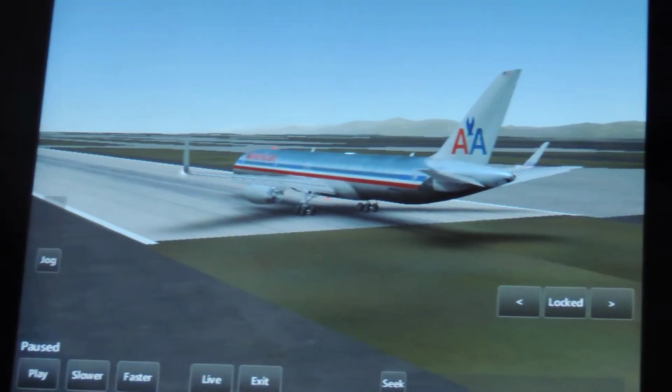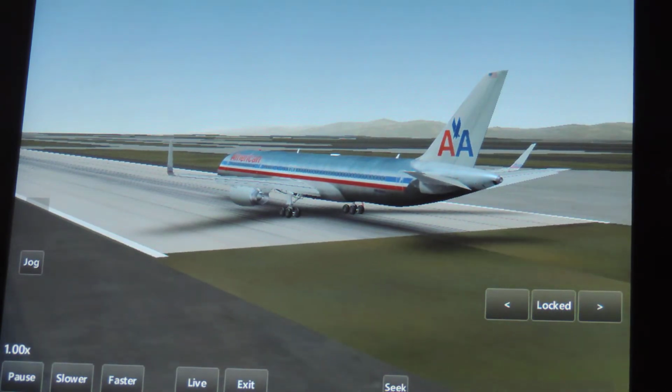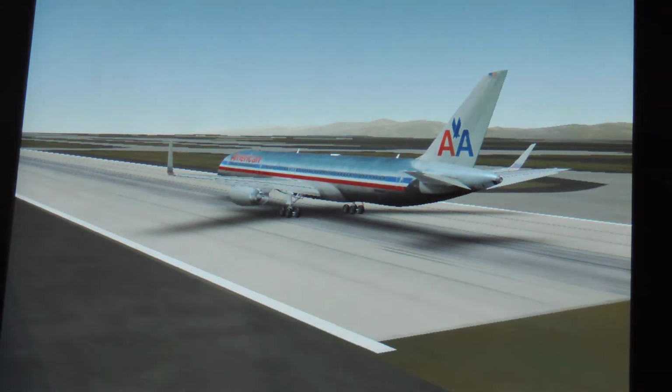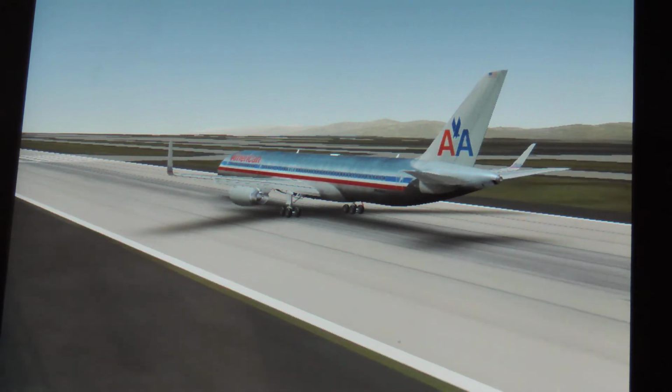That's it for that one. I'm going to do normal back. My load is 85%, and the wind is at 0 knots.